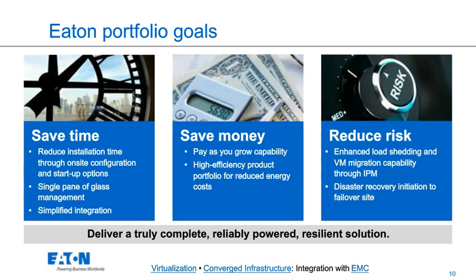Save time. We reduce time through on-site configuration and startup costs. Eaton has 400 technicians throughout the country that can do on-site service assessments, on-site service startup, and on-site service warranty and post-warranty support. We have the most service technicians of any power vendor in the industry, and we're proud of that. So we're there to save you time and have seamless resolution if issues arise in your environment. Our management tool is a single pane of glass, so I'll talk a little bit about that. And we have simplified integration.